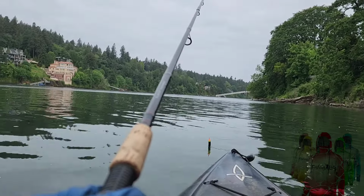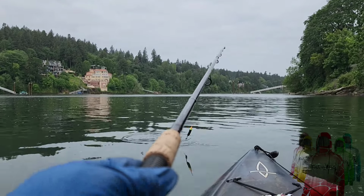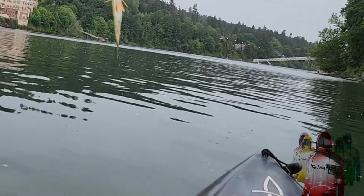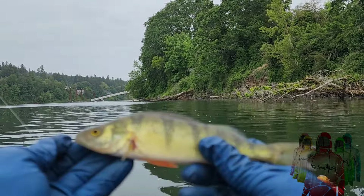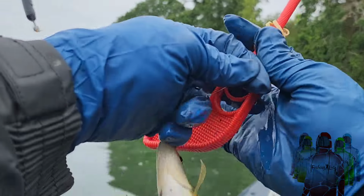Let's see here. What do we have? Like a perch. No, it's a bass. No, it's a perch. I haven't caught any perches this year. My first perch. Ooh, he was only 1.5 pounds. You'll be a nice eater. All right, let's get you released safely.